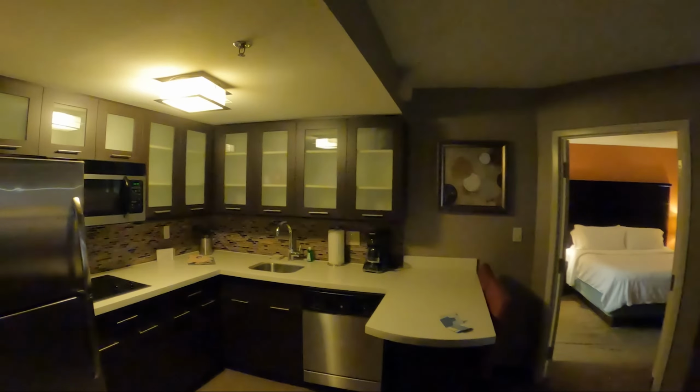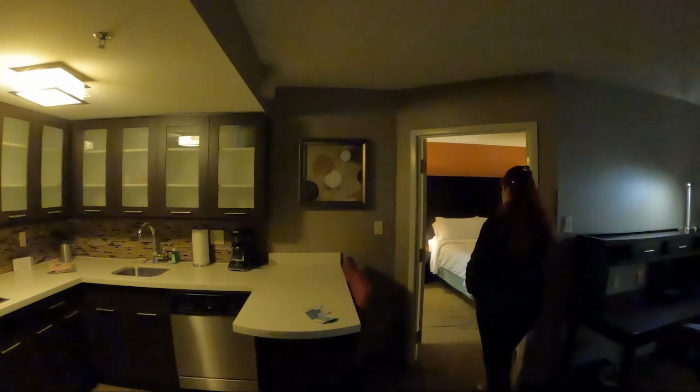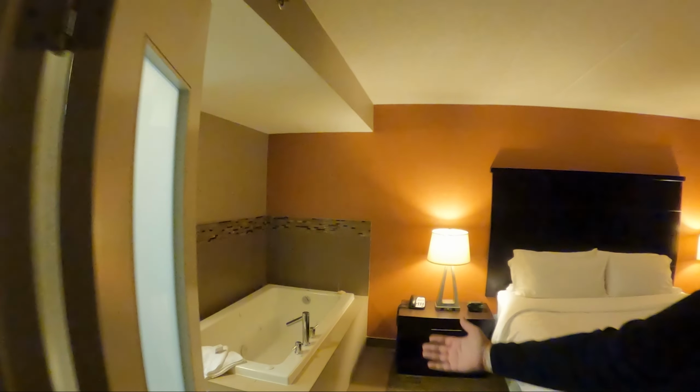The kitchen is very nice, and everything is big. Most Staybridges come with little kitchenettes. I mean, it's amazing. And they're relatively cheap compared to other rooms or other hotels. Did you see my jacuzzi? I'm not gonna go on.